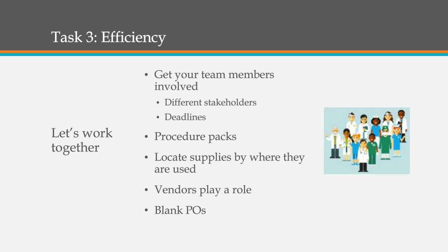And another thing that I do to keep up with efficiency is anytime I'm going to be out of the office, on vacation or whatever, I do blank POs, and I do those also during the time that I am there. I put them in the room, and then when the patients come in to have that surgery, the circulator then puts a sticker on there, and then they'll put down the supplies that are used.